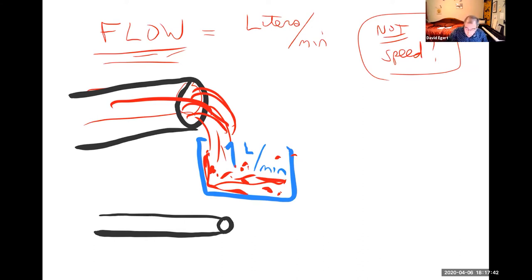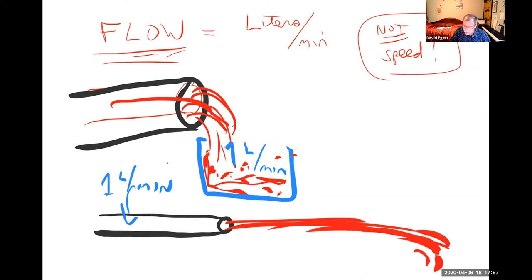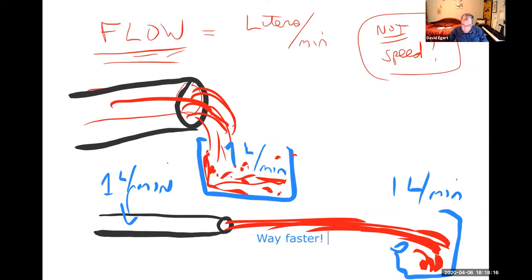If I have 1 liter per minute flow in this much smaller pipe, I'm going to have to have the blood coming through way faster. Whoosh. But it's still going to ultimately fill up my container, 1 liter in a minute. So this is way faster, same flow. I want to make sure you get those two concepts as separate things.